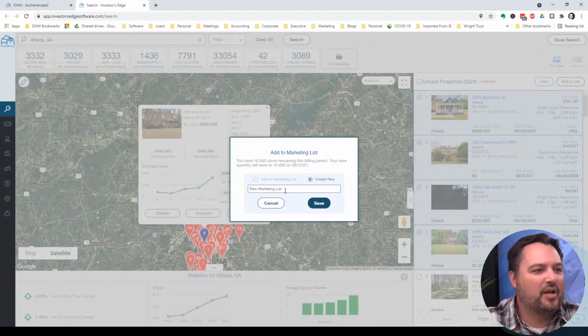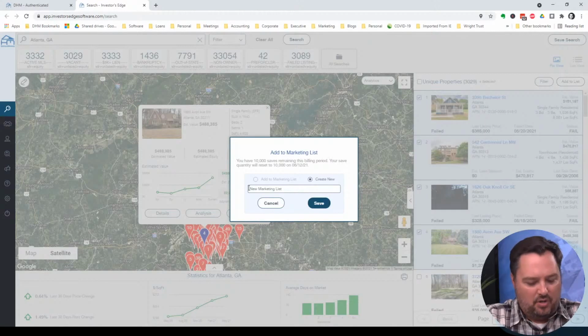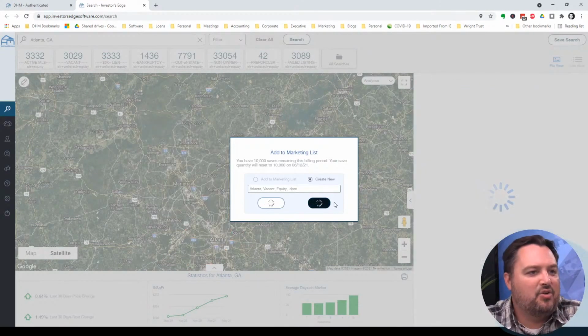I'm going to create a new list, and I'm going to put the zip code. I'm doing all of Atlanta, and then I'm going to put these are vacant, and then equity. So you can name this. You get the gist of this. This is just for your own purposes. So you can save and you can put the date here. Once you save it, now you actually have a marketing list you can actually go after.